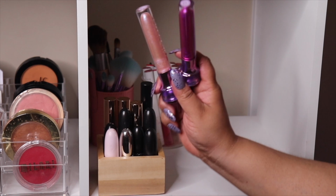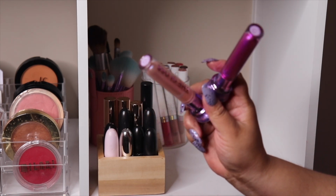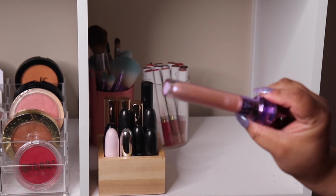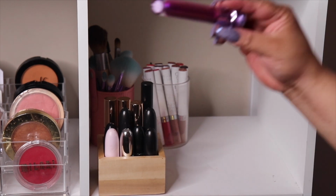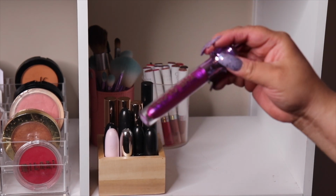Very cute. Last but not least are these two right here from Jeffree Star Cosmetics. They are from the Gloss Collection and they're lip glosses. This one is like a pinky, orangey, purple, with different kinds of glitters in there. It's really pretty. And then we have this other, deeper, magenta kind of shade.